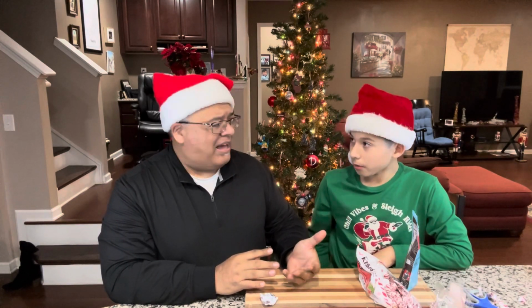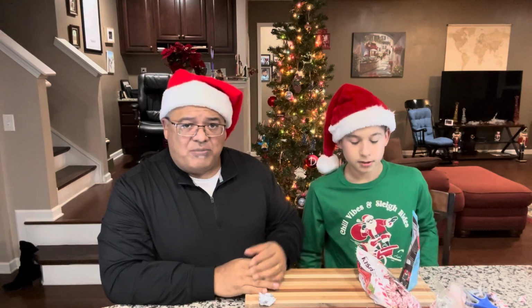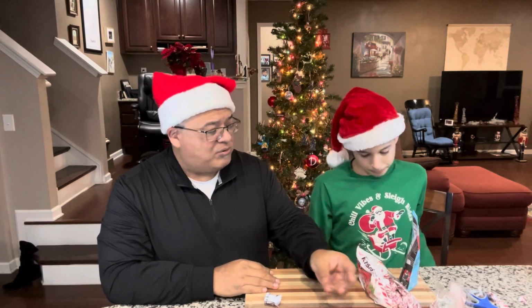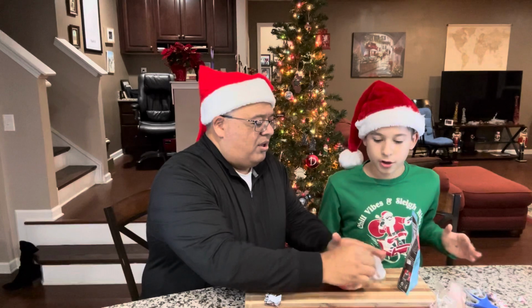I don't think a candy cane would taste much more minty than this. It's very pepperminty, very strong peppermint, but good, and that's a good thing. But that was a stronger peppermint flavor than I was expecting. That was a solid candy.